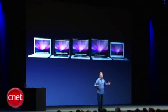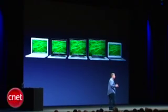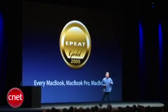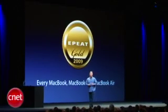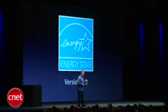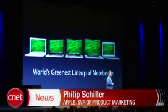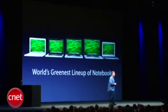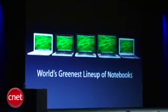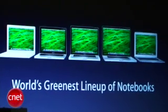And one of the areas they're far ahead, and we're really proud of this, is being environmentally friendly as well. All of these notebooks, and no one else can say this, every MacBook Pro, every MacBook Air meets the stringent EPEAT Gold standard. That's really important for environmentally friendly design. And every one of them meets Energy Star version 5. That's the new version coming out this summer, and they already all meet that. And because of that, we're really proud to say this is the world's greenest lineup of notebooks. So great notebooks. Amazing hardware, products that our customers are really going to love and appreciate.